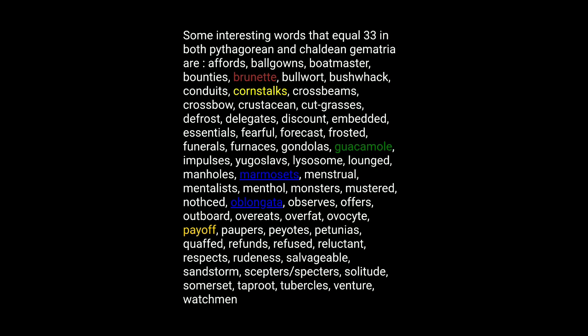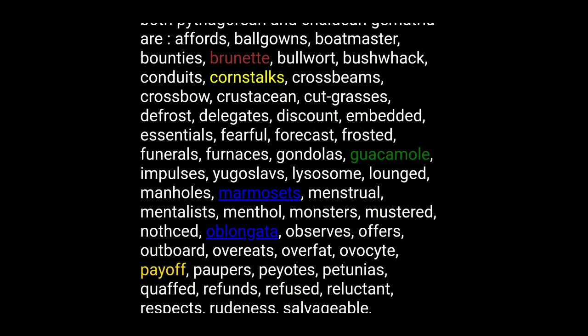Anyways, I'm going to read through. These are some interesting words that equal 33 in both Pythagorean and Chaldean gematria.